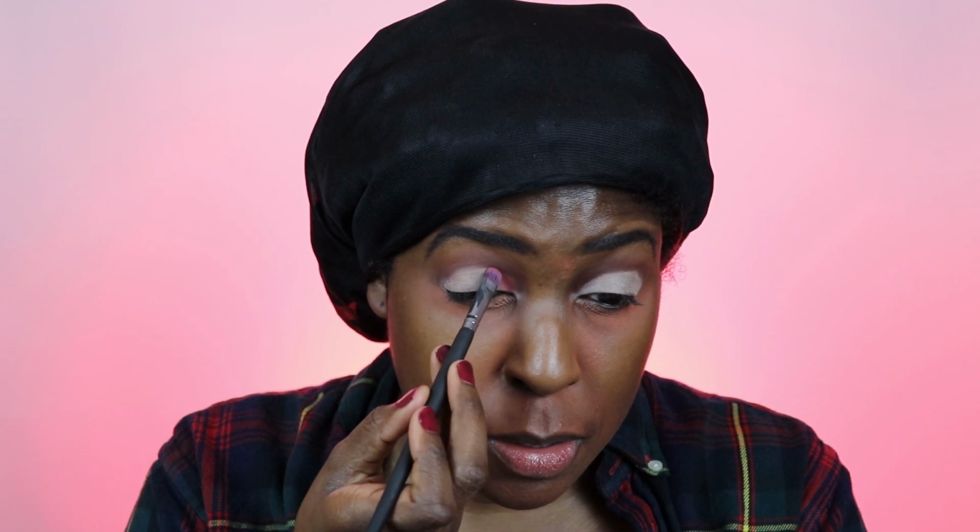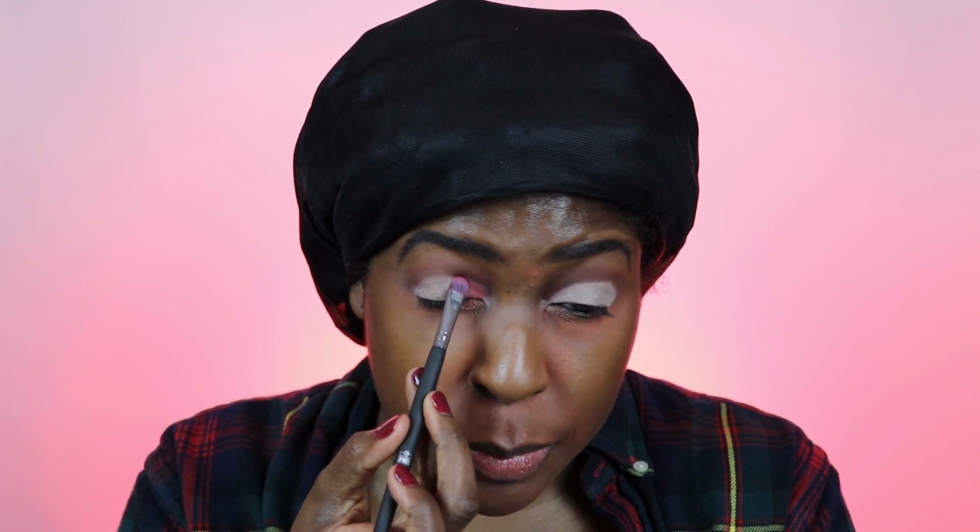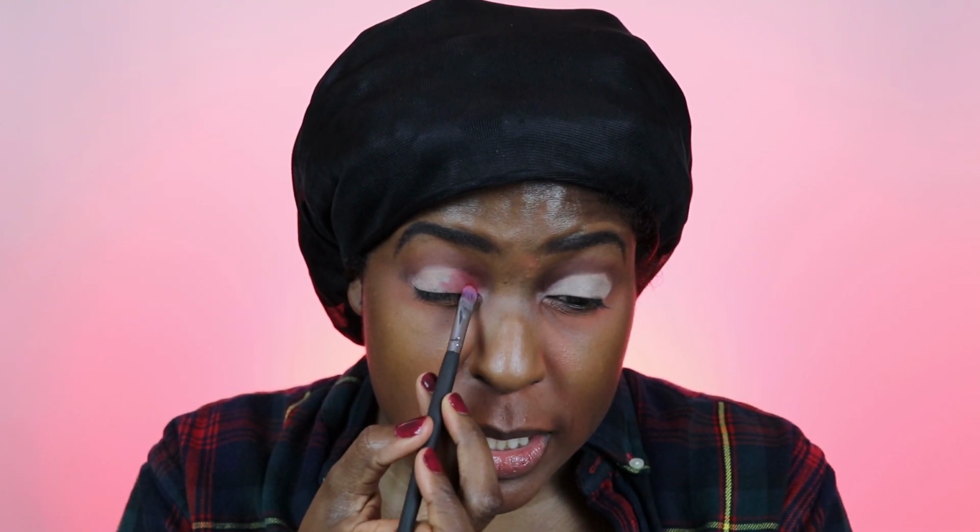But yeah, this is straight. This is not bad. Because I'm not really out and about too much, my everyday makeup is pretty minimal, so I don't do cut creases as much as I used to. But yeah, so we're just gonna go back in with this color, and let's see how it goes. That's better. And I'm just kind of patting and tapping it on my lid, and then I'm spreading it.